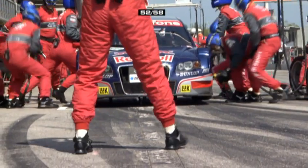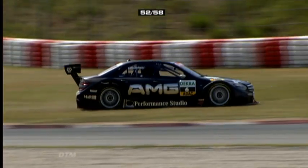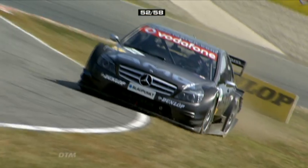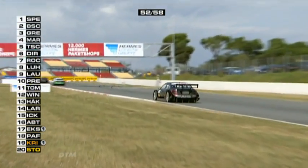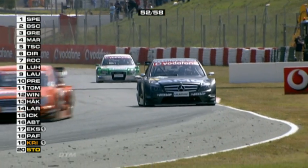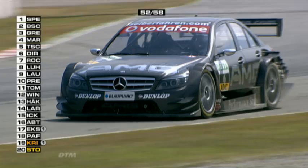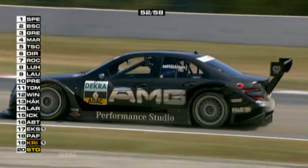Well, Hakkinen left his braking so late, we've got pit stops going on. Haug takes to the water bottle, and Hakkinen is going slowly off track at the moment. Well, that was a big moment. Maybe that's the very point where the DTM could be decided, because this is going to cost Martin Tomczyk dear. It's also costing Hakkinen. So suddenly we have a new leader.